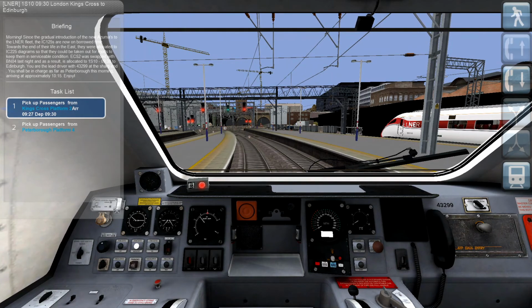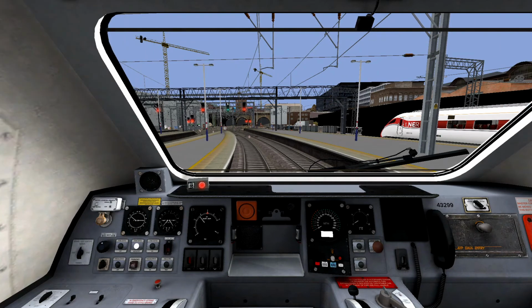It's allocated to 1010930 to Edinburgh. You are the lead driver with 43299 at the sharp end. You shall be in charge as far as Peterborough this morning, arriving at approximately 10:15. Enjoy!